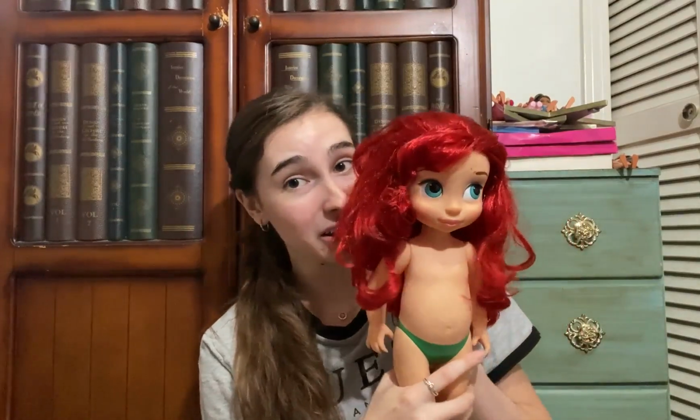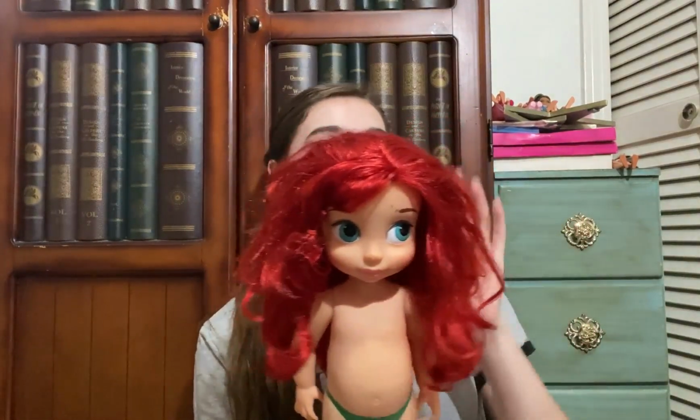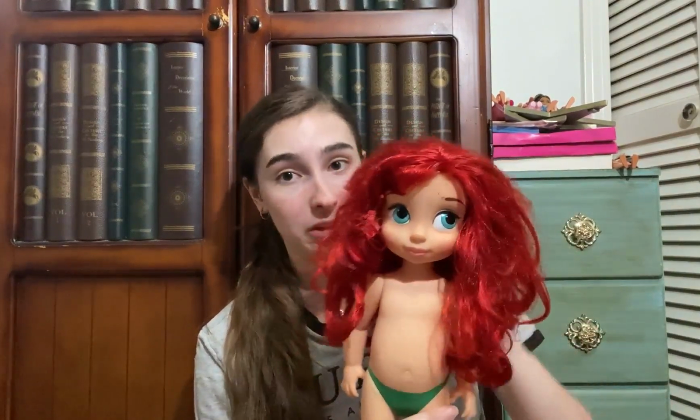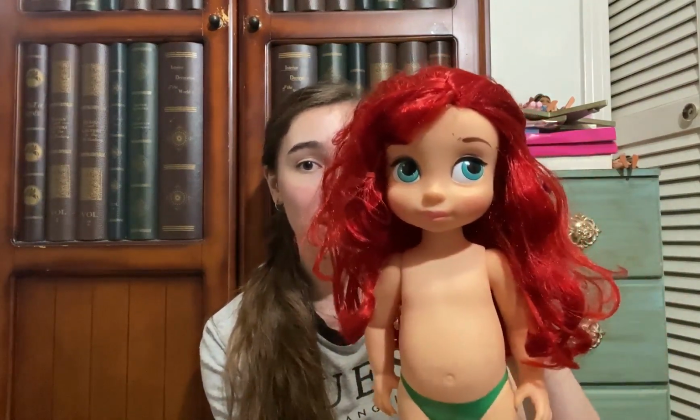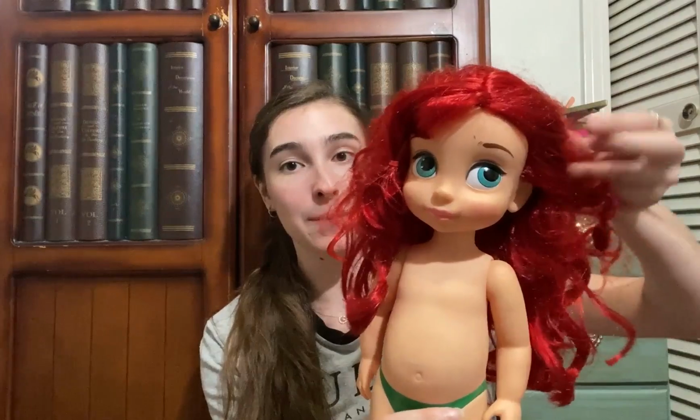And then I found a second large doll that wasn't there last time, and it is a Disney animator Ariel, which I am really, really excited about. I do not think I have an Ariel yet. I have a bunch of other ones. I have Snow White, Belle, Merida, Elsa, and I even have a Tinkerbell, but I do not think I have Ariel, so I'm pretty excited about that.